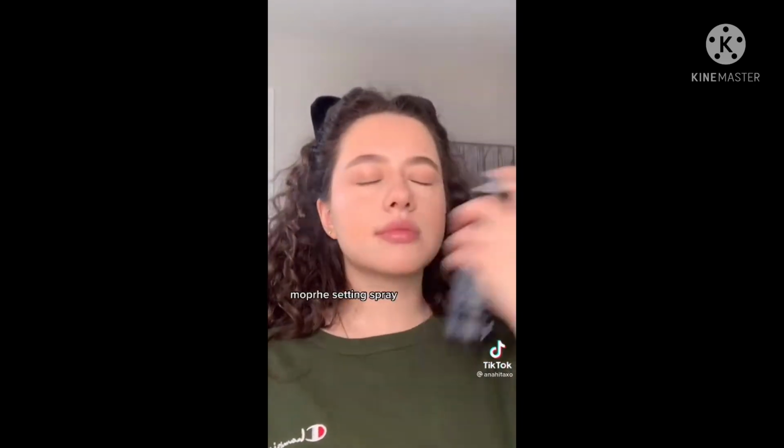I'm adding some bronzer to my crease. Going in with my Rare Beauty cream blush. This is just so stunning. I'm setting the areas I get oily in. Spray, I'm using the Morphe one. You can add some lashes or mascara, but I'm leaving it as it is, and you're all done.